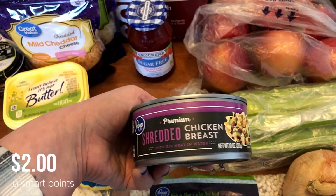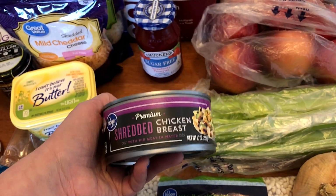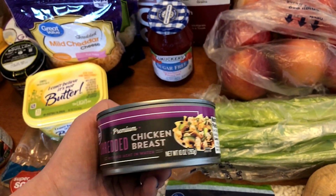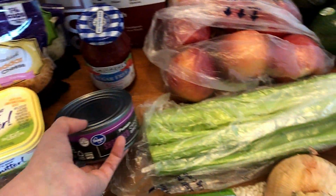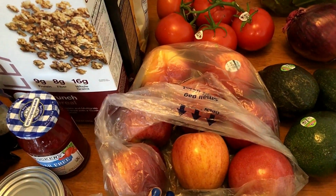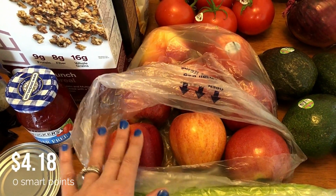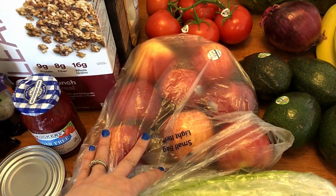And then I picked up some shredded chicken breast. This is going to be for meal prep as well, because I will be having this a couple days this week too. And I plan on eating the chicken salad with those pitas. And I will be sharing that as well in meal prep tomorrow. I'll be making some scoopable apple pie to go along with my pumpkin waffles. So I picked up quite a few apples, so I would have that, plus some for snacking.